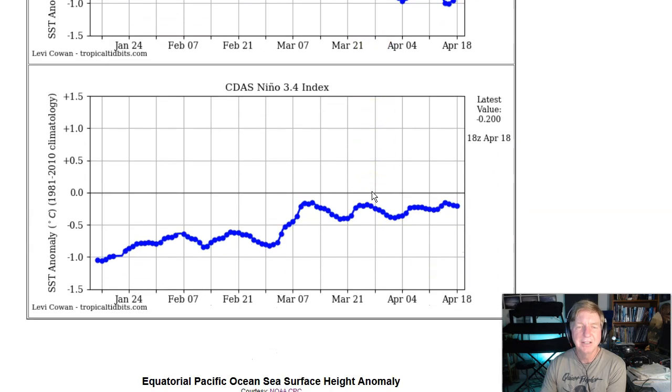As soon as that Kelvin wave erupts, we would expect to see this start at least reaching normal and probably higher than that. Then the official El Nino monitoring region, the Nino 3.4 region, from an area south of California out to about the dateline. Today's value, minus 0.2, 0.2 of a degree below normal. It's been pretty stable there since early March. At some point, if the Kelvin wave does erupt, and there's another one behind it, and there's warm water in the far East Pacific, trades will carry that warm water into this region, and this will begin to rise.